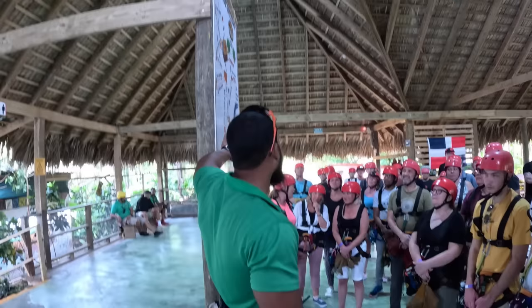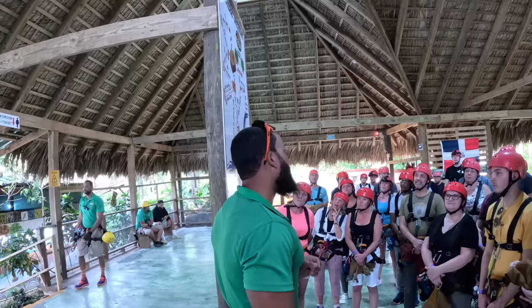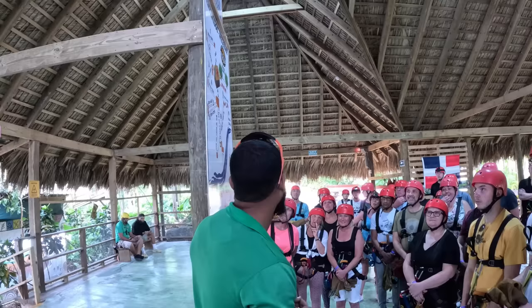This board that you see right here is the map of the activity that you're going to do. The map is only to give you an idea of what the tool looks like. It's not the most important part, so please do not try to keep the whole map in your mind. You don't need it. The most important part is going to be at the practice cable.